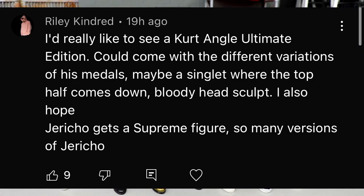The shout-out's going to go to Riley Kindred, who says, I'd really like to see a Kurt Angle Ultimate Edition. Could come with the different variations of his medals. Maybe a singlet where the top half comes down. Bloody head sculpt. I also hope Jericho gets a Supreme figure. So many versions of Jericho.